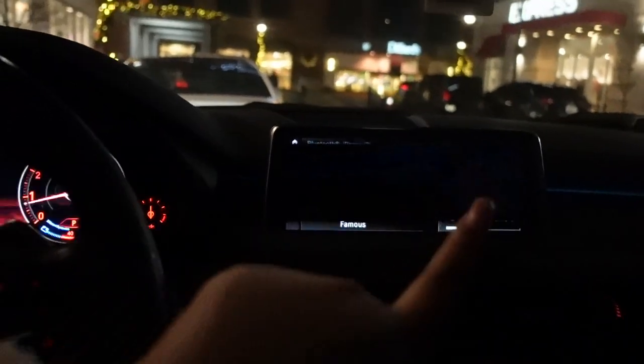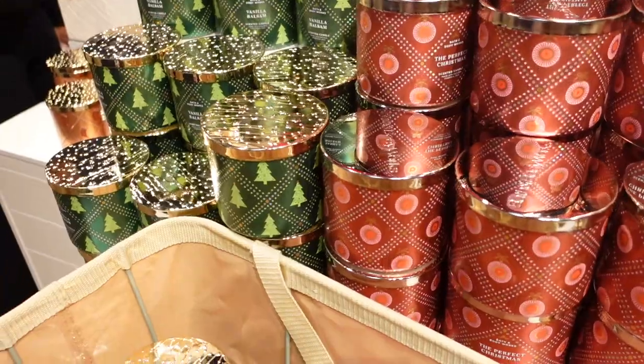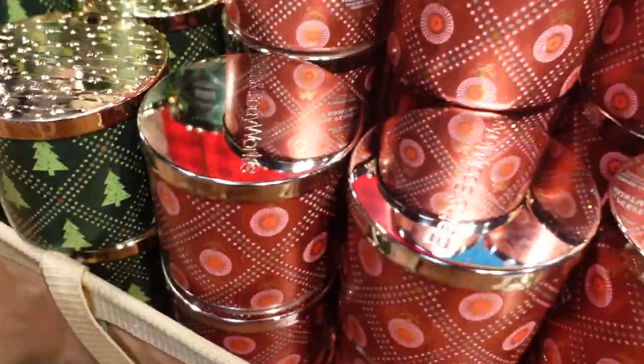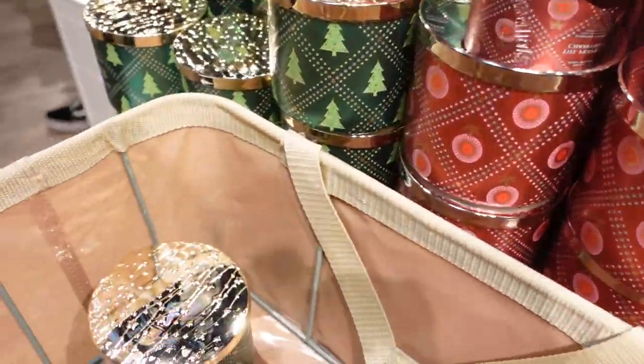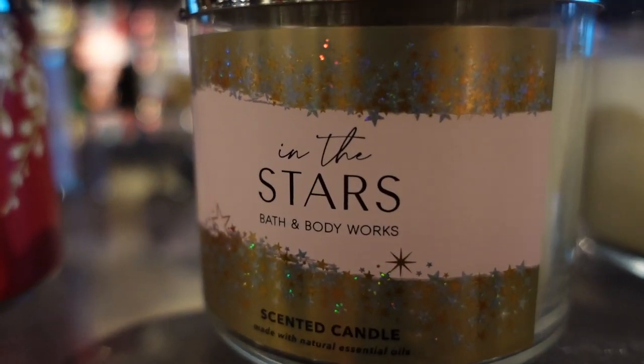Y'all been listening to that new baby face spray, period. All right, y'all, we at Bath & Body Works. You ready? Bath & Body Works, here we come. This one smells really good. If you know, you know. This smells just like Baccarat, y'all.